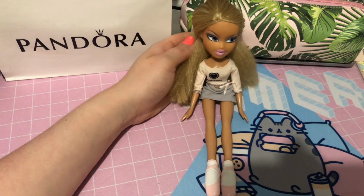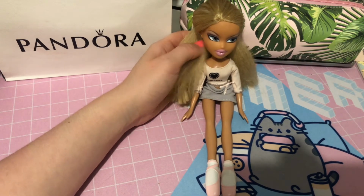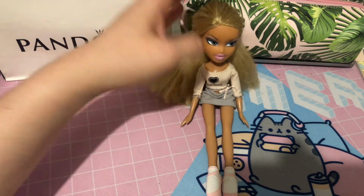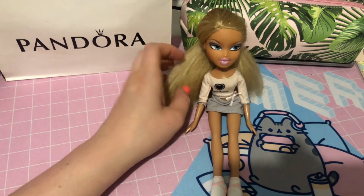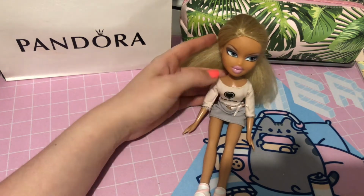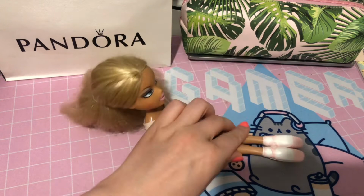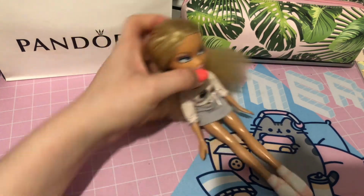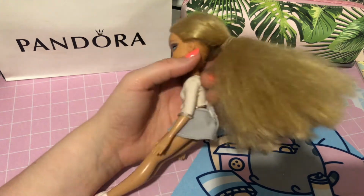And next we have the Sportz Fiona from 2007. I was definitely not collecting Bratz when they released Fiona, so I don't remember much about her at all, but I was happy that she came in her original clothes, the ballet shoes. She also comes with sort of the bare feet, and I looked as well because I was a bit concerned about the quality of her hair.